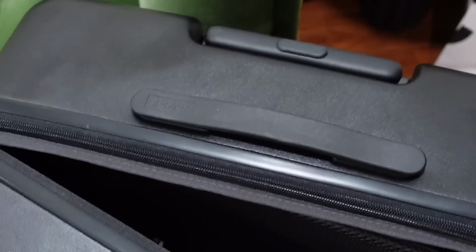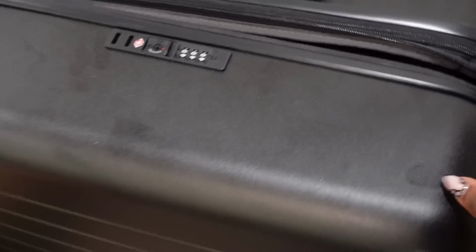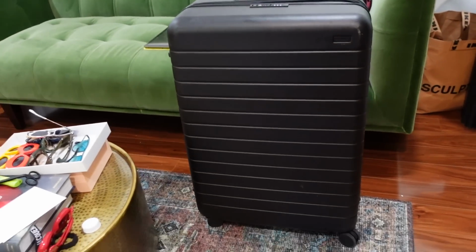To travel, you guys already know, I'm taking my Away luggage. This is top tier luggage, 10 out of 10. I definitely would recommend. This is a large one because I'm flying Southwest and bags fly for free. So that'll make my life so much easier. That was another thing. I've never flown Southwest to New York. I'm very excited about that. Like very, very excited because I don't have to worry about anything.